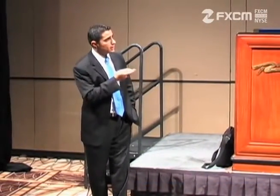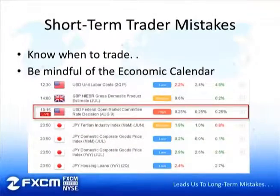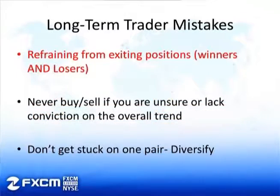On Daily FX, on our economic calendar, it's free, it's right on the website. It gives you a quick, easy look at the significance of the print, whether it's high, low, or medium. Be mindful of the ones that are medium and high on the trade that you're looking to get into. Pretty easy stuff, guys. So that leads us to long-term mistakes.